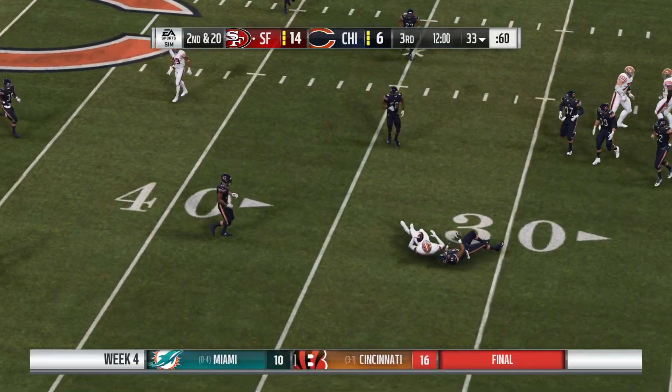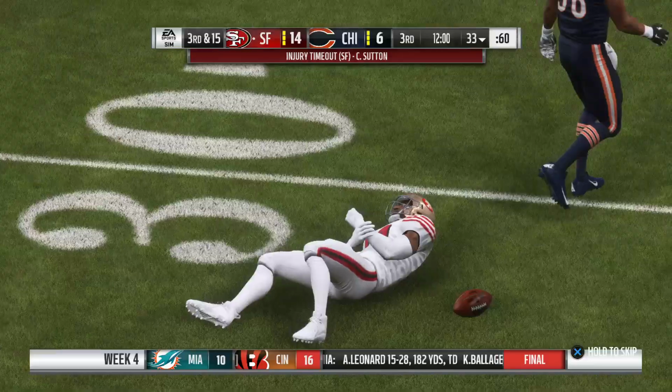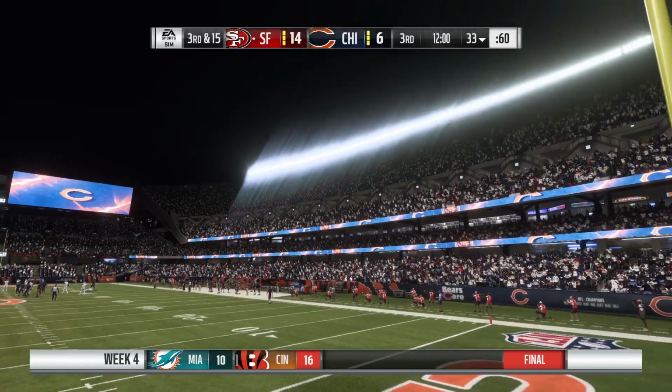Here we go now. They'll look to throw. Sutton reeling it in on the left side, and he'll get it up to the 33-yard line. Now after the completion, we're going to get a timeout, an injured player. While the training staff works on him, we'll step aside and be right back.